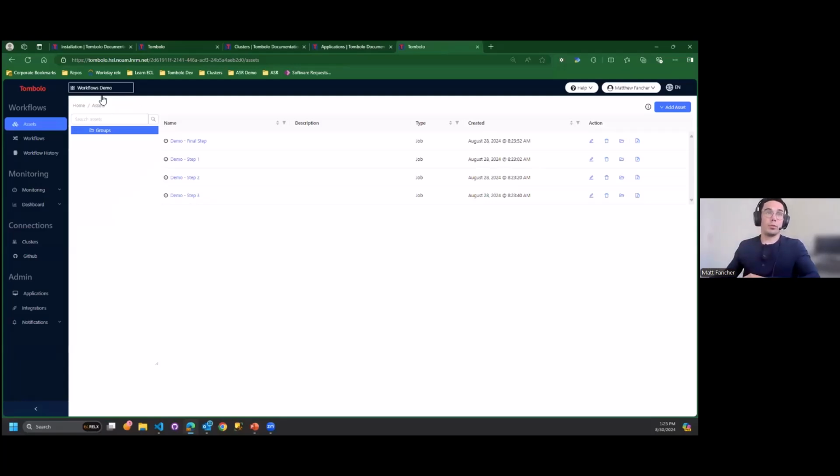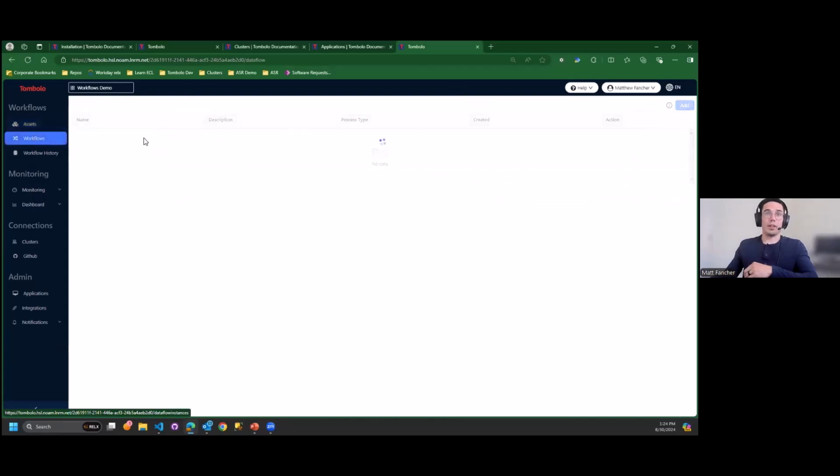Here in this workflows demo application, I've already imported a few job assets. For the sake of time, I'm not going to add any more assets, but here in the top right-hand corner, we have our add asset options. So you can add things such as files, file templates, jobs, queries, indices, and more for use inside of your workflows. Let's go ahead and click on the workflows link here in the left navigation.